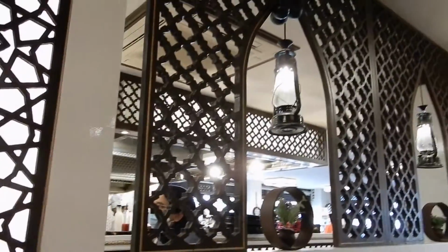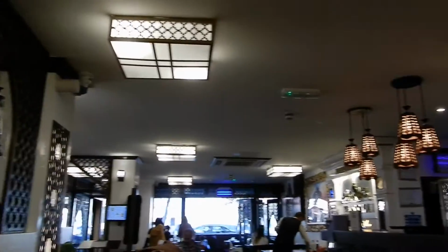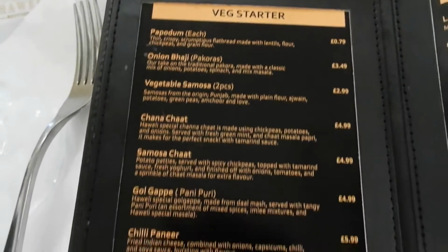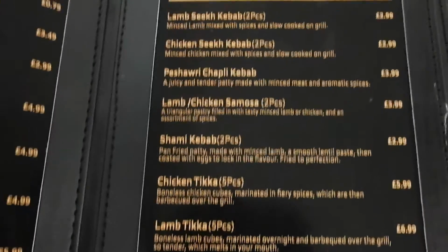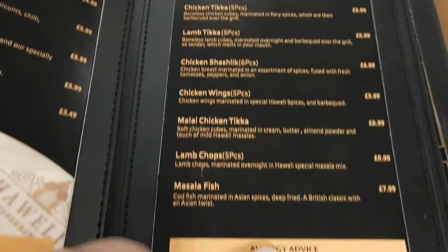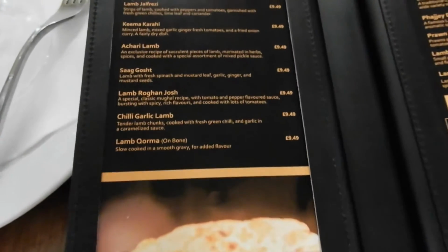Our table was near lots of larger tables, lots of families there, so it's got a very good family vibe. The menu was quite clear and not too long, as I don't like long menus, so this is perfect for me. Everything was very clear and it had lots of Pakistani traditional dishes, some vegetarian options as well, which is always a good thing, and the prices were quite reasonable considering it's London.